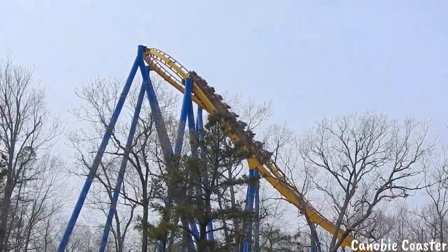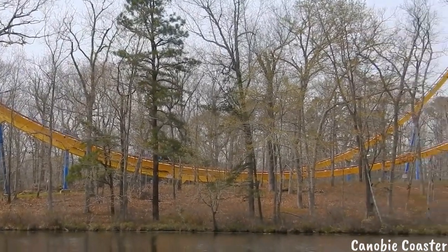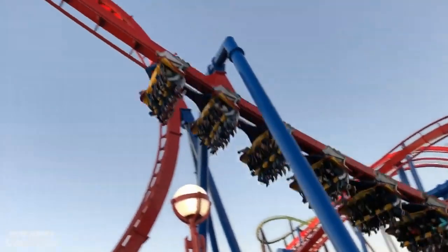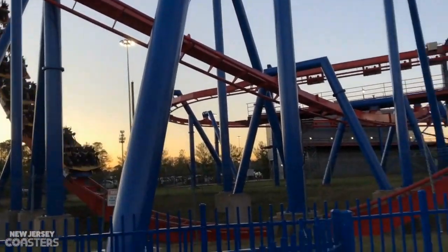This past Christmas, and yes, I know that was 2 months ago, but I've been busy lately and time for making content has been really slim. But this past Christmas, I was able to take my second visit to Six Flags Great Adventure ever, and it was absolutely amazing. It was literally a perfect trip, and almost everything that could have gone right went right.